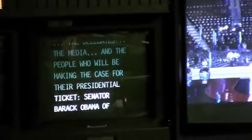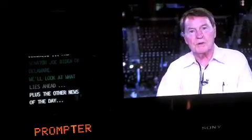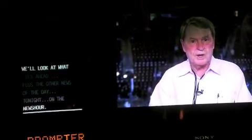Here's Jim Lehrer getting ready to rehearse. Here you can listen. All right. And the people who will be making the case for their presidential ticket, Senator Barack Obama of Illinois and Senator Joe Biden of Delaware. We'll look at what lies ahead, plus the other news of the day tonight on the News Hour.